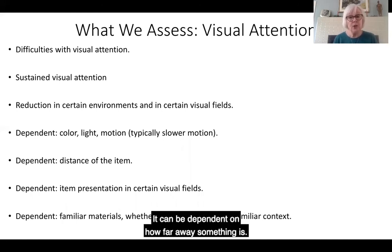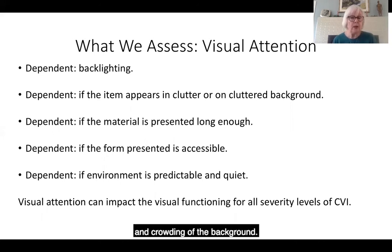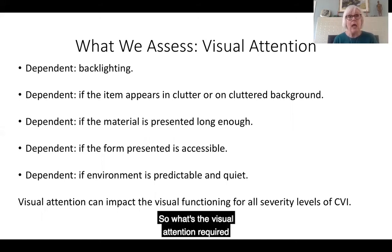It can be dependent on how far away something is. It can be dependent on whether it's in certain visual fields. Visual attention can be dependent on whether or not the item is familiar or not, or whether it appears in a familiar context. It can be dependent on whether there's backlighting. It can be dependent on if there's clutter and crowding of the background, if it's there long enough. So how long, what's the visual attention required for how long the material is presented to them? That can really impact visual attention and recognition.